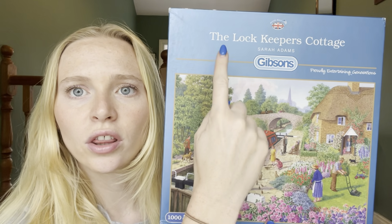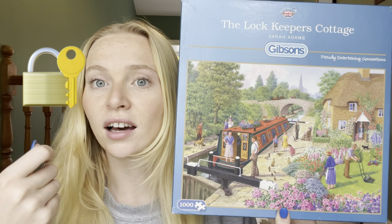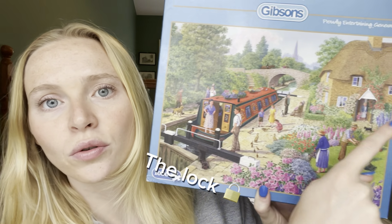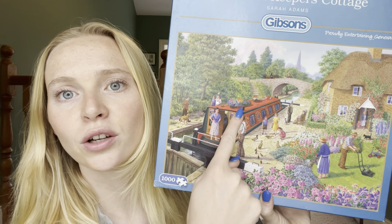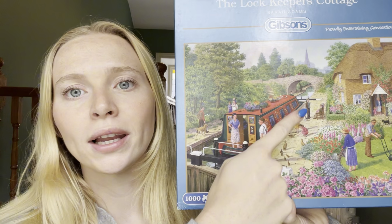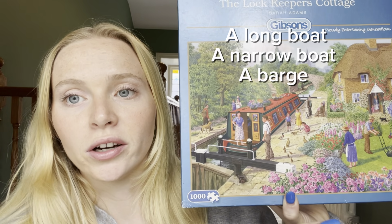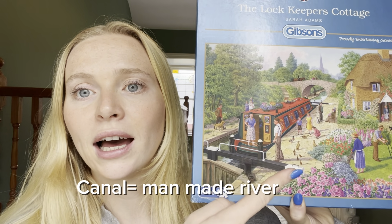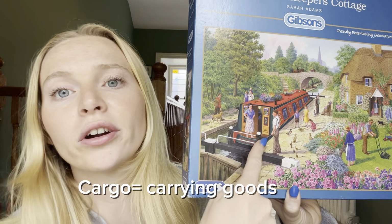This jigsaw is called the lock keeper's cottage. The lock keeper means like a key, a lock. This is a canal and this is the lock. So the man that lives in this cottage has the lock for this and he opens it and closes it for the boats on the canal. There are quite a lot of names for this boat. You can call it a long boat because it's long, or a narrow boat because it's narrow, or a barge. So there are a lot of names, and it's going down a canal, and a canal is a man-made river that does deliveries and cargo, usually has cargo.